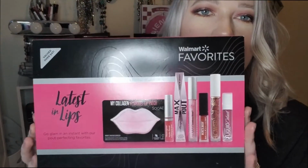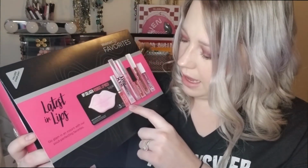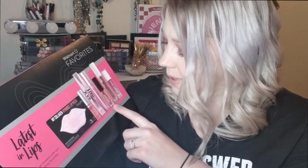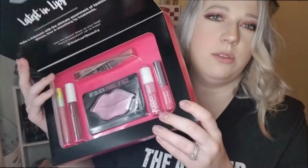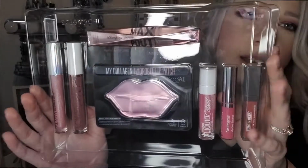This is the latest in lips kit. It's a $47 value. It says go glam in an instant with our pout perfecting favorites. It looks like you get a lip mask, a hydrating lip shine from Neutrogena, a plumping serum from Hard Candy, Almay Goddess Gloss, Burt's Bees liquid lipstick, Flower Beauty liquid lipstick, and a Wet n Wild Mega Blast liquid cat suit, which is their like lip glossy formula. But you open it up, and this is what it looks like. Let's pull it out real quick. So you get all of these products. And they're actually really pretty, like pinky shades.